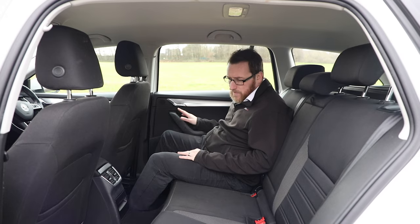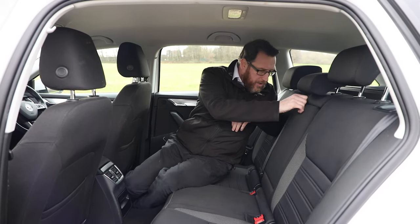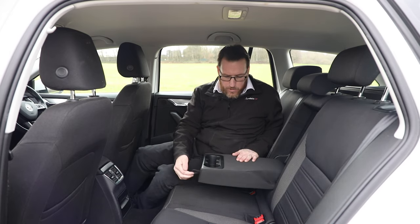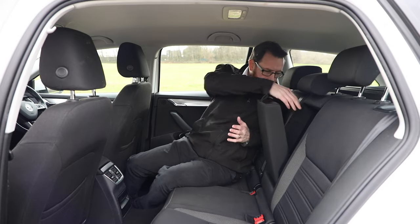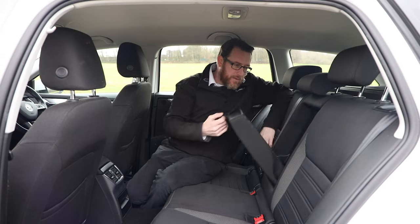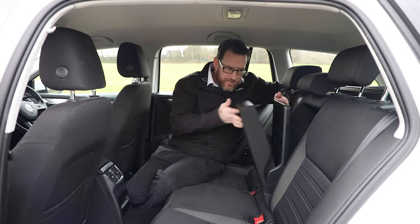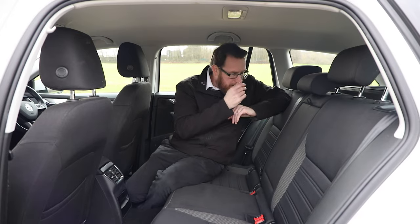We can operate the windows from here, and we have got air conditioning in the back. Let's have a look. Ooh, bonus. Brucey bonus. We've got some cup holders in the back, and we do have access. Let me put that up. Well, that's a bit tricky to get. So to get into the boot from here, you've got to pull this down, pull the lever, but you then need to close this up and pull it down again. You can get to the boot, which is okay, I guess.